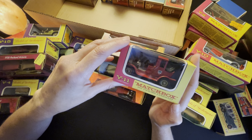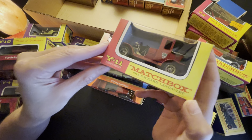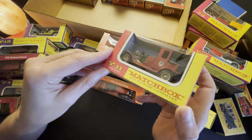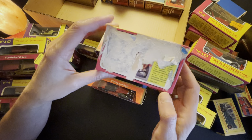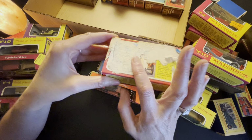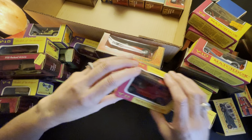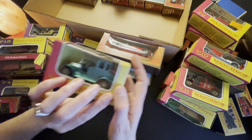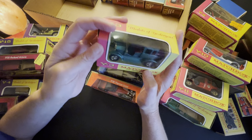1912 Packard Landaulet. Boy, it's getting dark in here because of the rain. It's making it hard to see. It's all messed up on the back. 1910 Benz Limousine. Ooh.